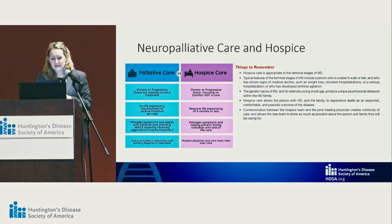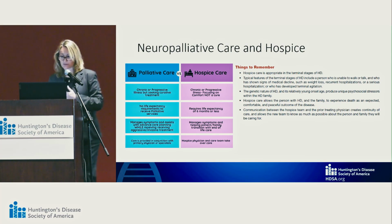But what is recognized now, and more services have this, is neuropalliative care. So at a time where we're not quite ready to make that transition to hospice, palliative care, and specifically neuropalliative care, can be a great option as well. And so this is a little chart which kind of breaks down the difference roughly as you're on this path. And I've found that by referring folks into neuropalliative care, palliative care, it's very helpful because it helps with that discussion and that decision to transition to hospice care as well.